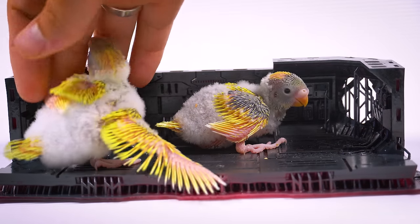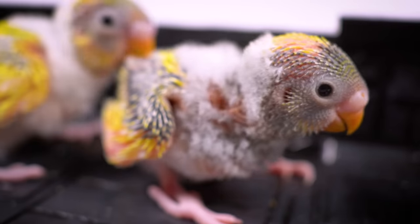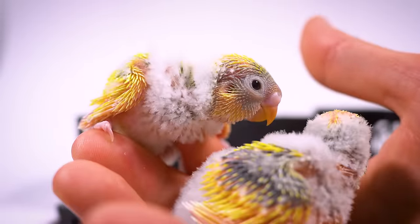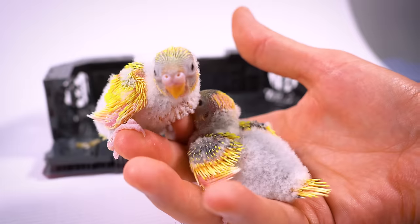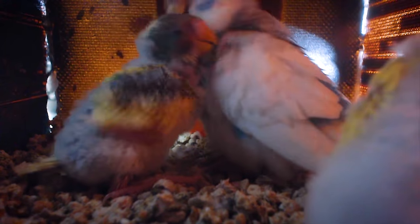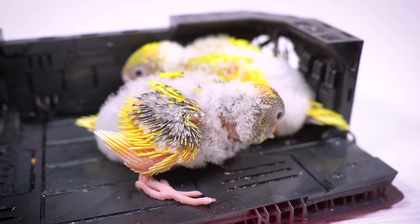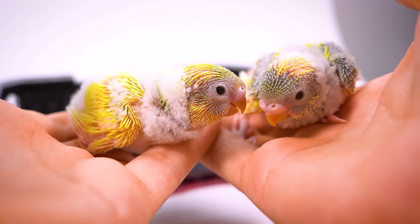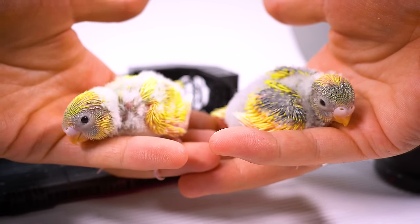On day 17, their feathers continue to sprout and they're beginning to resemble miniature adult budgies. They're becoming more affectionate, seeking comfort in my hands and enjoying the attention. On day 18, the growth of their feathers is even more pronounced. It's becoming evident that they won't inherit the blue or white genes like their mother. They're taking after their father with vibrant yellow and green colors.